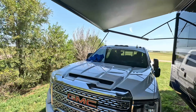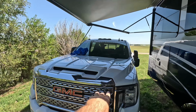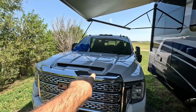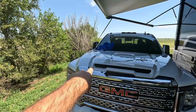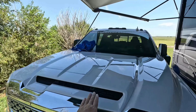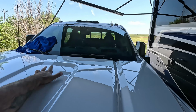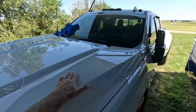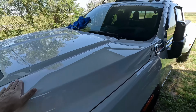Sorry about the car driving by, but you can see 1, 2, 3, 4, 5, 6, 7, 8. There's at least 10 or 12 in this little section. And you got another 10 or 12 in that section. Same there, all the way across. So let's see. Here, all up through there. But we're gonna see what we can do on these today. See if we can get some of these out.